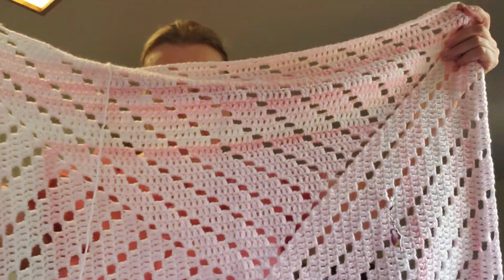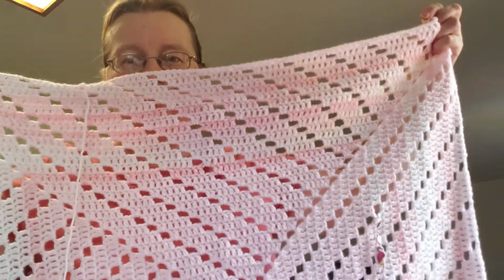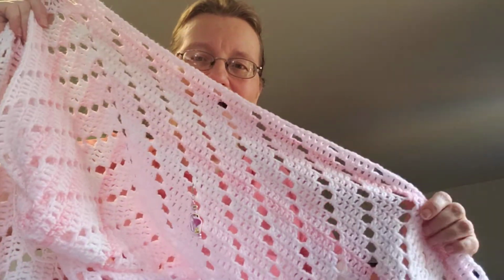So you can see where the light pink changed to the print, and it is kind of cool how it changed.